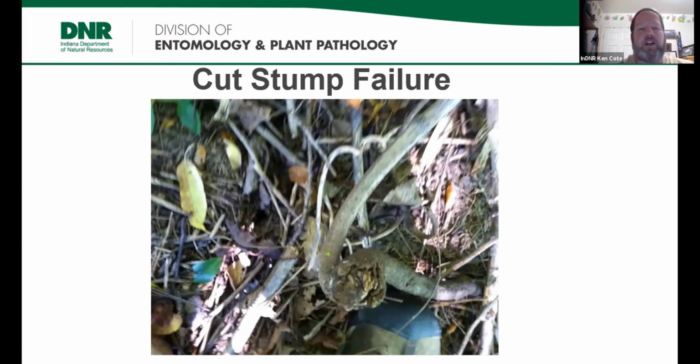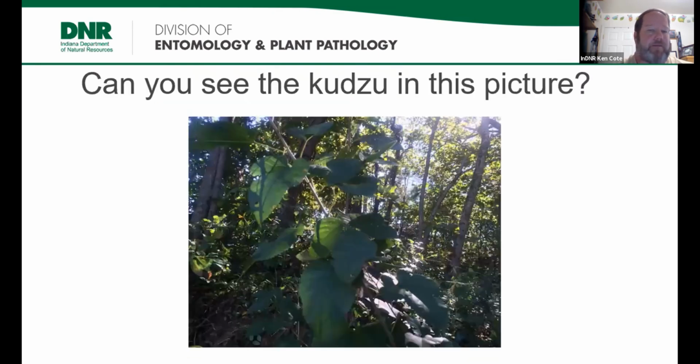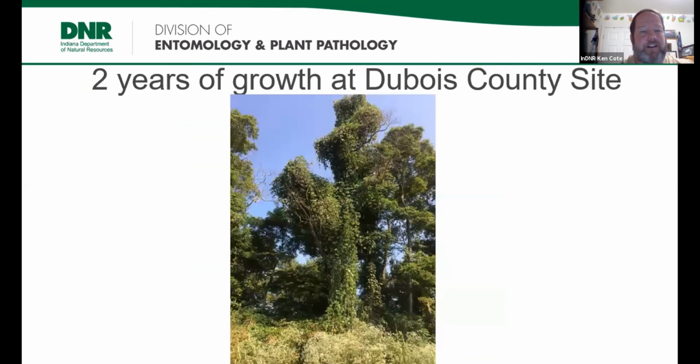Sure. So cut stump failures have occurred. We have had regrowth on cut stumps. So I always like this picture here. This is kudzu growing on a mulberry tree. Can you see the kudzu in this picture? It's very hard to see. It's right in the middle of the plant. It's hard to find this stuff.